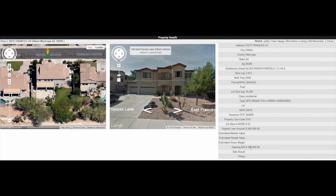Original loan amount, $400,000. Opening bid amount, $265,000. It's a two-story beauty, and I comp this one at $402,000.